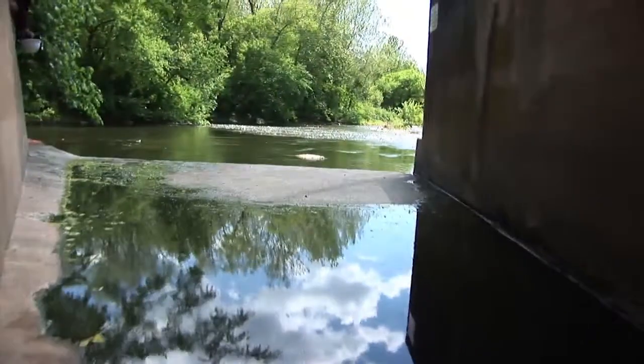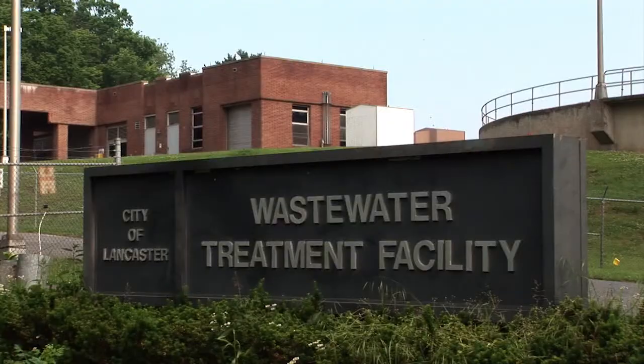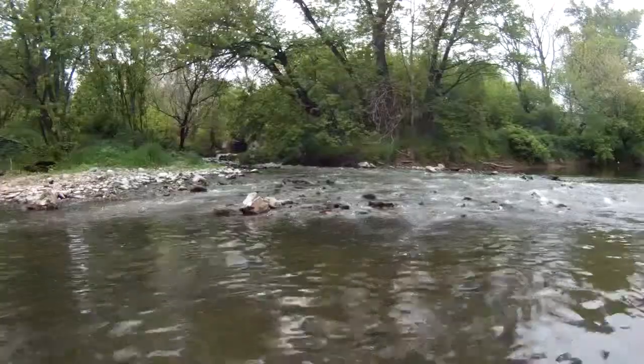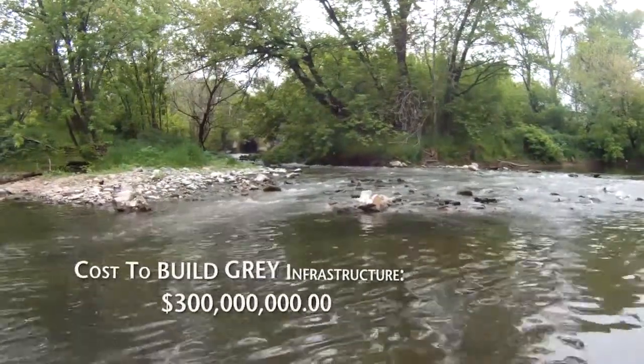Our cost to treat is about $1 a thousand gallons. So if we were to store all of that, we would still have to treat that, and that would cost about $750,000 a year. There are 2 alternatives generally, green infrastructure and gray infrastructure. Gray infrastructure would say you would hold that combined stormwater, wastewater, in huge holding tanks, and then when you had the capacity, you'd clean it up and put it in the river. Our estimated cost for that is around $300 million.